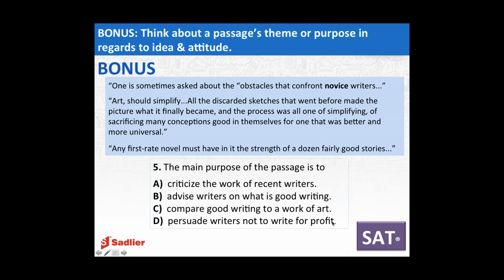Okay, so then both for the SAT and the ACT, I added a bonus, and these bonuses are different depending on things. So the bonus for the SAT is, again, this idea of when you think about a passage's theme or purpose. So often theme intimidated even my AP students. They would go, oh, theme, it's love. And I'd say, really? It's not just love, because love is great or love is terrible. What are we talking about? So when you think about theme, you want to think of an idea plus an attitude about that idea.